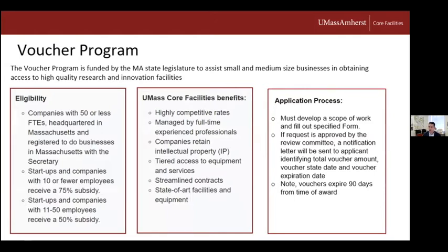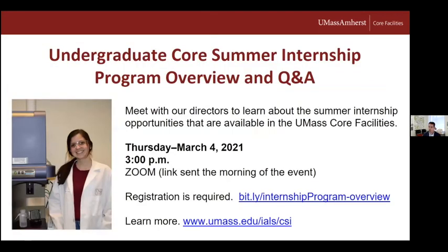If you're a UMass undergrad or work with UMass undergrads, we are again hosting the Core Summer Internship program this coming summer. The CSI program aims to provide STEM students hands-on experiential research and technical training in the core facilities. You can learn more about the CSI program at our upcoming overview and Q&A session next Thursday, March 4th at 3 p.m. Registration and additional details are available on our website, which we will put in the chat.